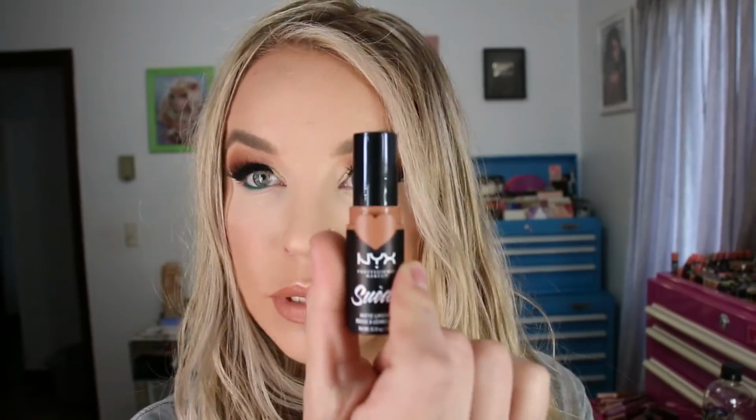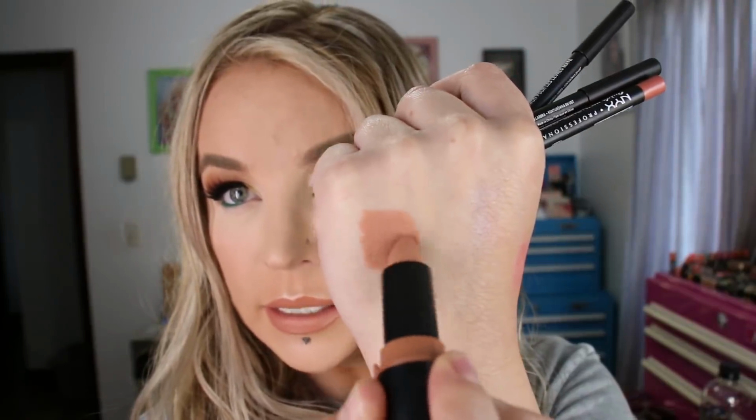So here is the Suede matte lipstick right here in Dainty Daze. Very comfortable on the lips for being a matte type of lipstick. I haven't had any dryness. This is the Dainty Daze lipstick. Very pretty. There were 2 other shades. I wish I would have purchased them. They were buy one, get one 50% off too.